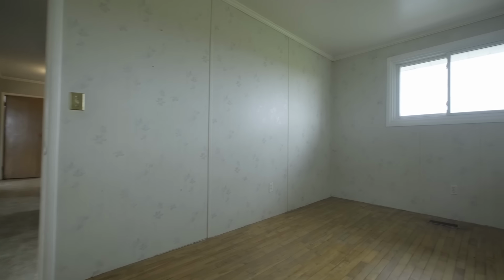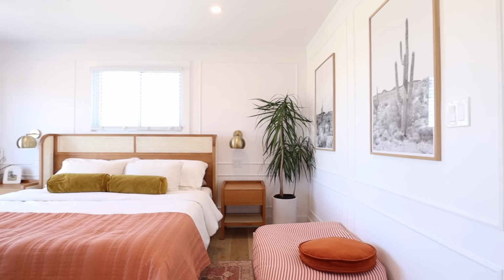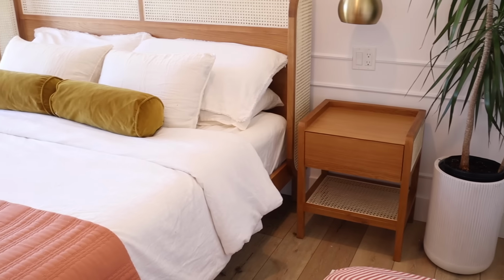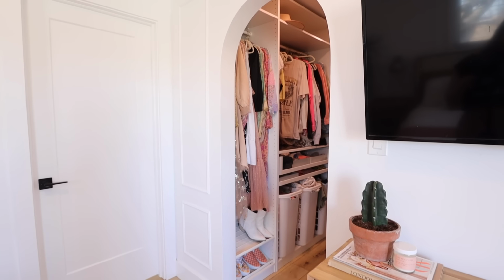Let me take you back in time to before there was a patio door in this bedroom and a walk-in closet, and let me show you where we ended up. I love this desert modern bedroom makeover. It took me forever, but I feel so happy in this space. It's so warm and serene. It makes me feel like I'm in the desert. I love it so much.